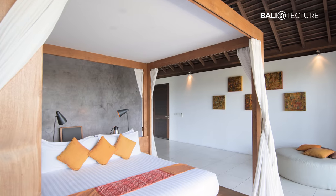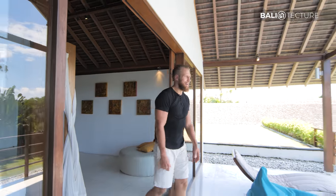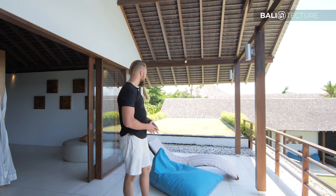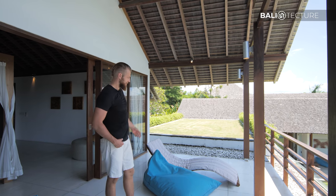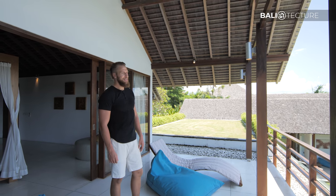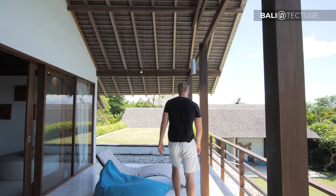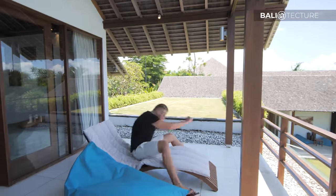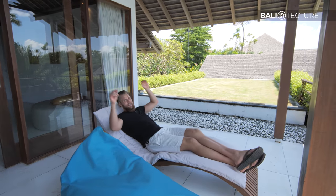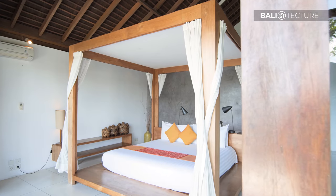I mean, the frame is really cool, but then, like, look at this. It's so peaceful. I got a super nice breeze coming in. There's a grass pad over here. You could take one of these bean bags out or one of these other lounge chairs and get some sun. You can see the pool. You can see all around. So nice. This is a great spot. Ooh, I felt pretty hard there. It's relaxing, it's nice.